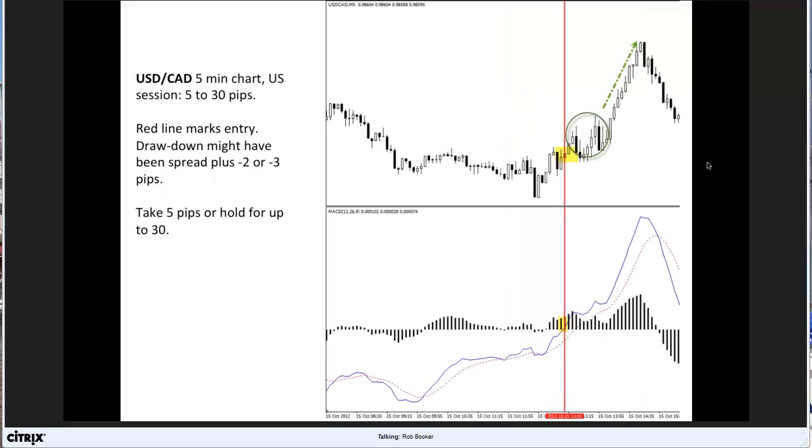What about this dollar CAD chart, Jennifer? Right, and along those same lines, trying to remind myself to keep it abbreviated because I can really get off on a tangent when it comes to scalping, because I'm definitely not a scalper. This is definitely not a scalping strategy.